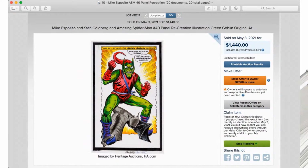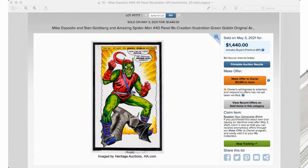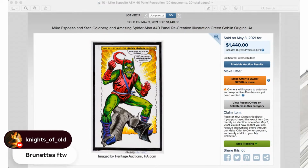Next up, I wanted to show this. Yeah, DeCarlo stuff is pretty hot. Good point, Adam Braun. This one was cool. This was a panel recreation from ASM number 40. Mike Esposito, Stan Goldberg. Esposito, of course, recreating in the style of Romita Sr. as he was the original inker over Romita Sr. on it. And this one sold for $1,440, including the buyer's premium.